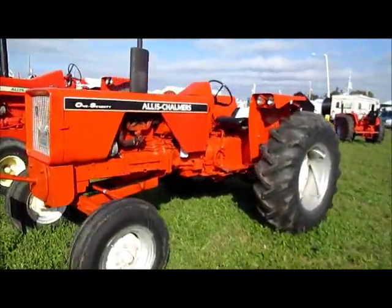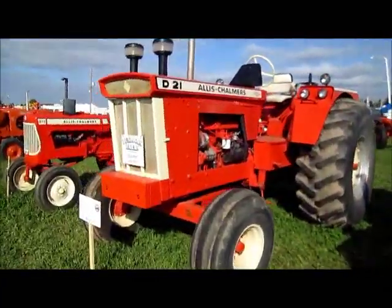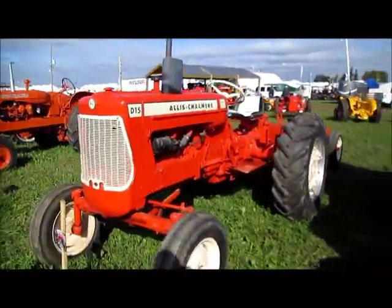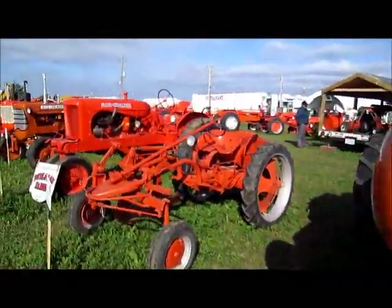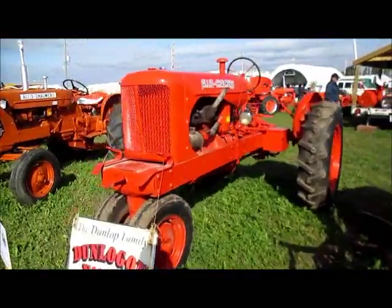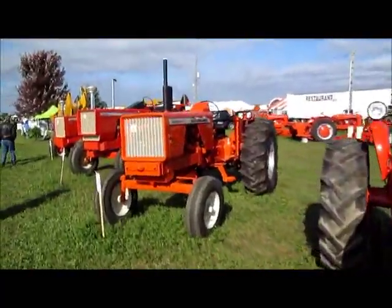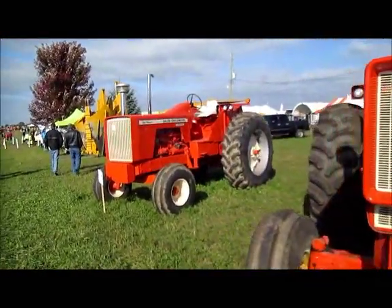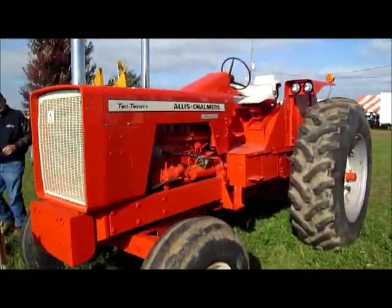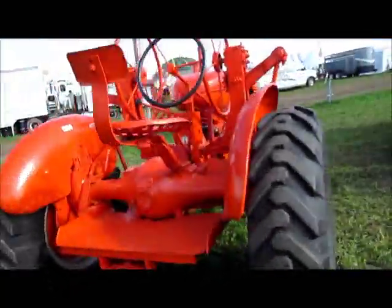Alright, well here's an Alice Chalmers 170. There's a 220, that's a nice tractor. I like these D21s, they're pretty sweet. There's a D15 Alice Chalmers. An LP WD-45, that's cool. Alice Chalmers G. Alice Chalmers WC. D14. D15. Another 170. A 210. And a 220 with the chrome stacked on them. Got an Alice Chalmers road grader here. I believe that's a WD, or it might even be a WD-45.